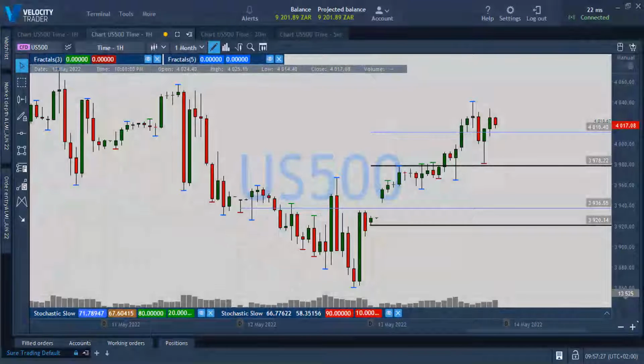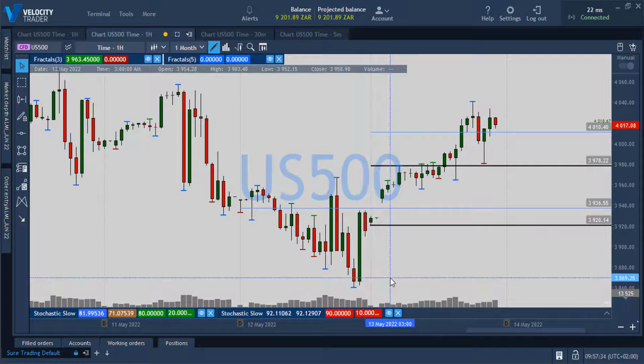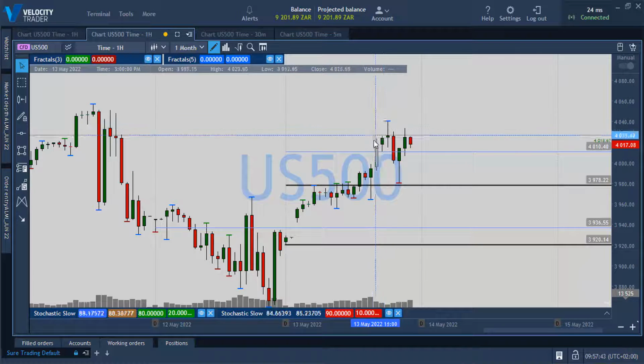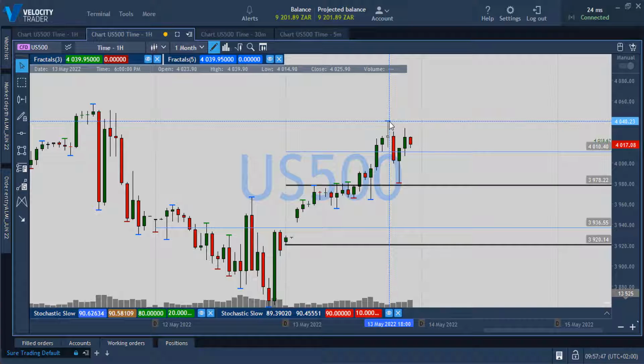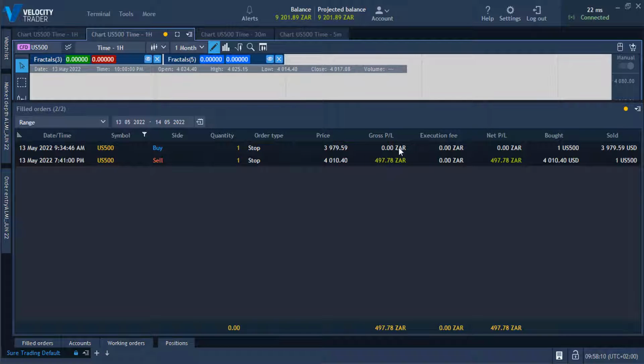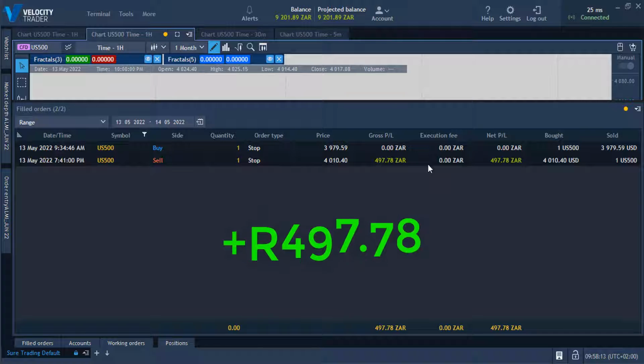Okay, so it's actually the next morning. It's 9:57 on the 14th of May. For some reason my final clip didn't record yesterday, so let me just go through what happened. We were in this long position and went all the way up here. At this point I placed my stop loss at the 500 level, the original level where we would have taken profit, and then with the 7 o'clock candle it went through this level over here, and we were stopped out, but with a profit. The profit that we made on that trade was 497 Rand and 78 cents.